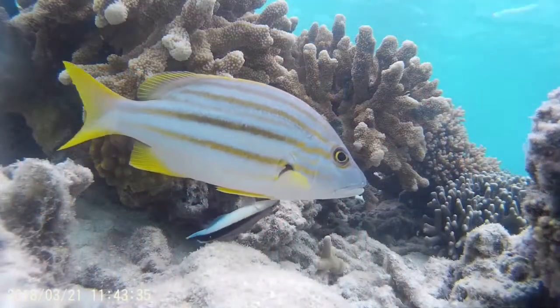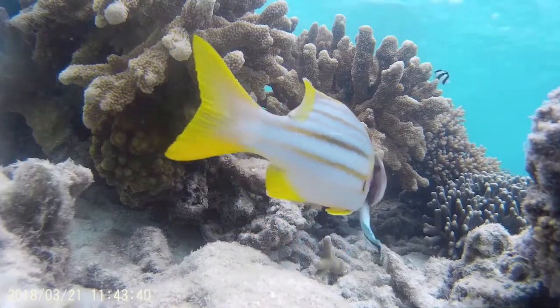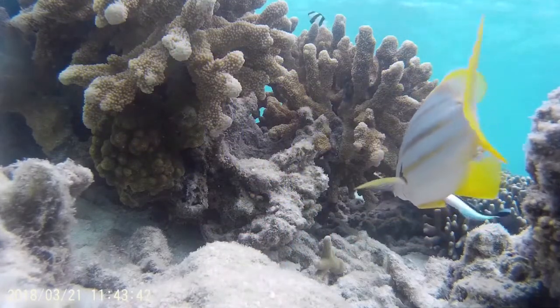Cleaner fish are also another important animal living on coral reefs, and I've spent a lot of my time studying them. These small fish help keep the other fish healthy by eating parasites and dead skin from their bodies. The most important thing on coral reefs, though, is the coral itself.